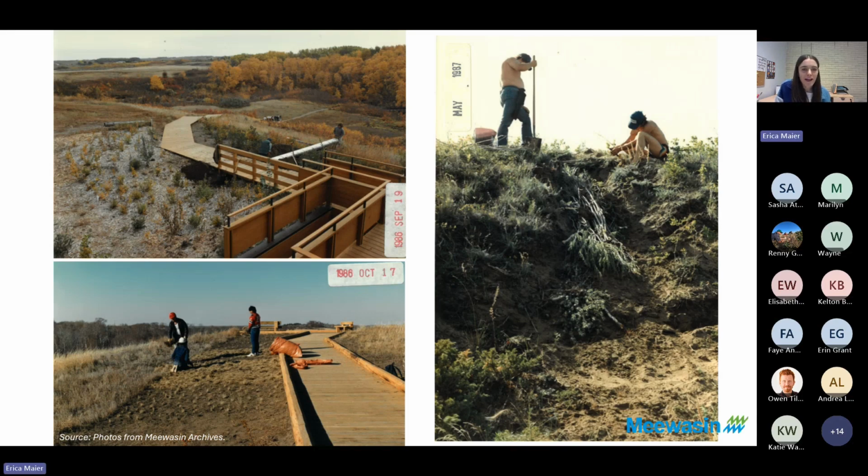The photo on the right shows some former Meewasin employees in their PPE doing a series of stabilization. It's called willow wattles. You would basically cut pieces of willow and lay them crosswise, and that helps to stabilize the edge, but then also the willow wants to regenerate and root. So you get some of these native plants helping to revegetate and stabilize the landscape. When we were talking about how sandy the soil is, stuff like that is really important for preserving not just our infrastructure on site, but any of the cultural sites and archaeological sites as well at Beaver Creek. All of these things work really well together.